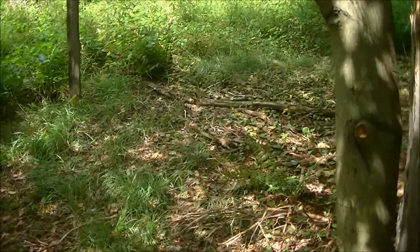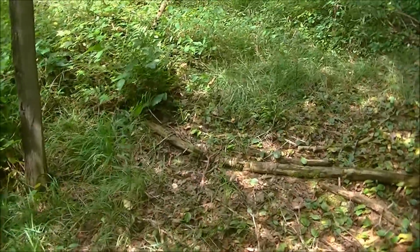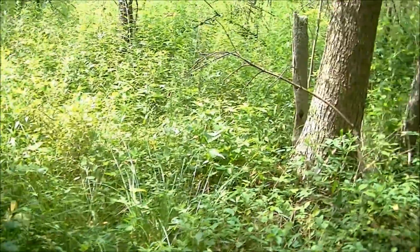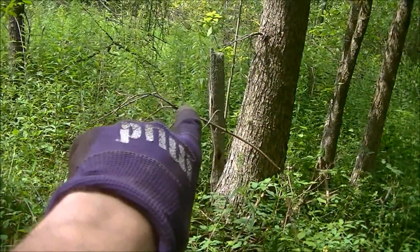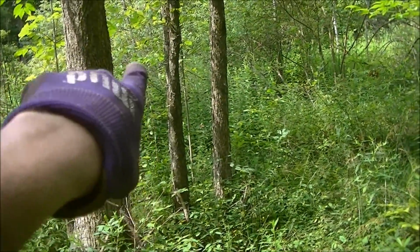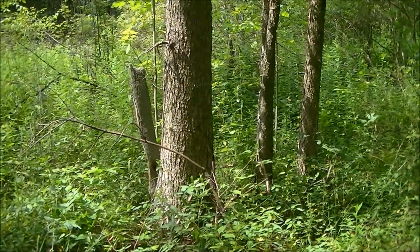Let's see how far it goes outside of the woods here. No, I can't go in this way. This is where this little young forest stops. We got a post here. Old one right there, really old one. And it continues down through there, one right there. So, old property boundary.